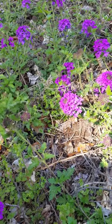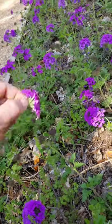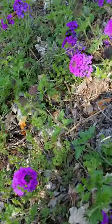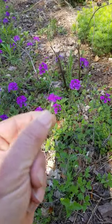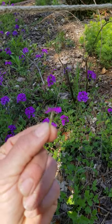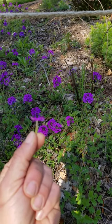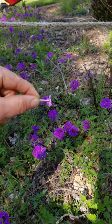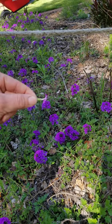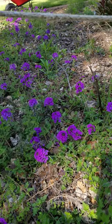for butterflies. So I'll pull off one individual flower here, and oops, that's a cluster. It's hard to do this one-handed. Okay, so here's one single flower, and if you'll notice about it, it's tubular. So if you want to attract butterflies to your garden, you want plants that have this style of flower, this tubular flower, because the butterfly is one of the only insects that have that long proboscis, that mouth part, so they can go into that flower and reach its nectar.